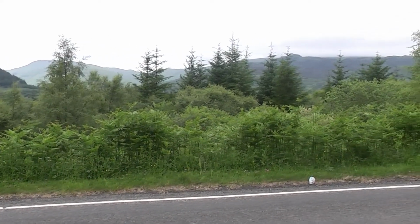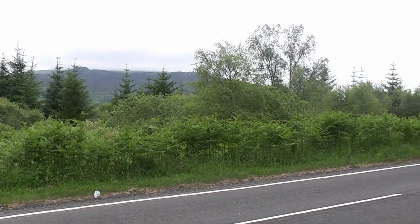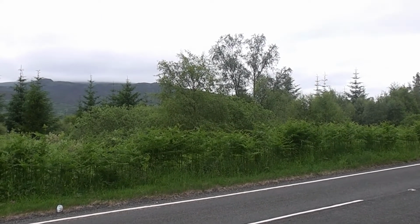So in a minute or two we'll drive a little bit further on the Duke's Pass and give you a little bit of a taste of it and see what it's actually like to travel on.